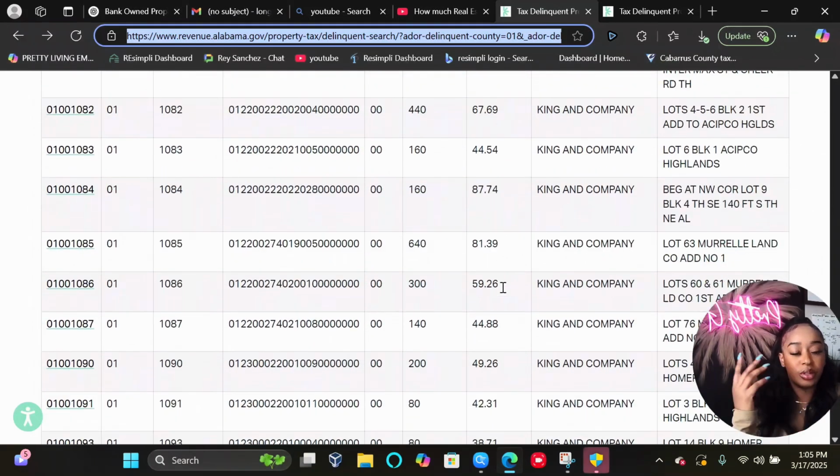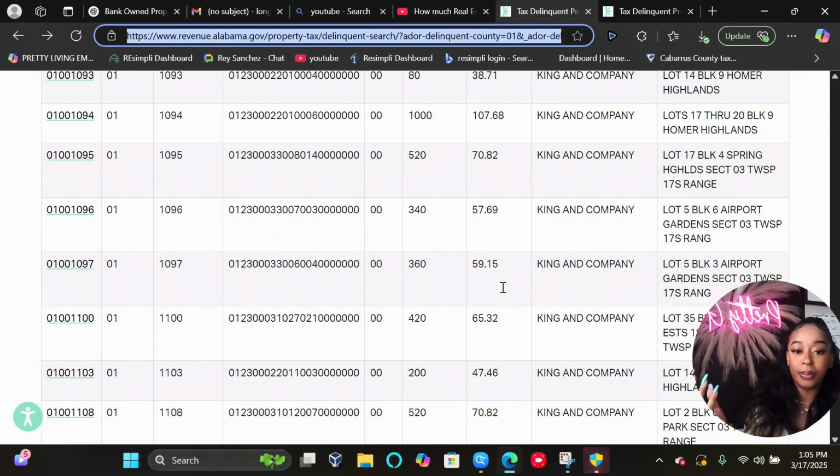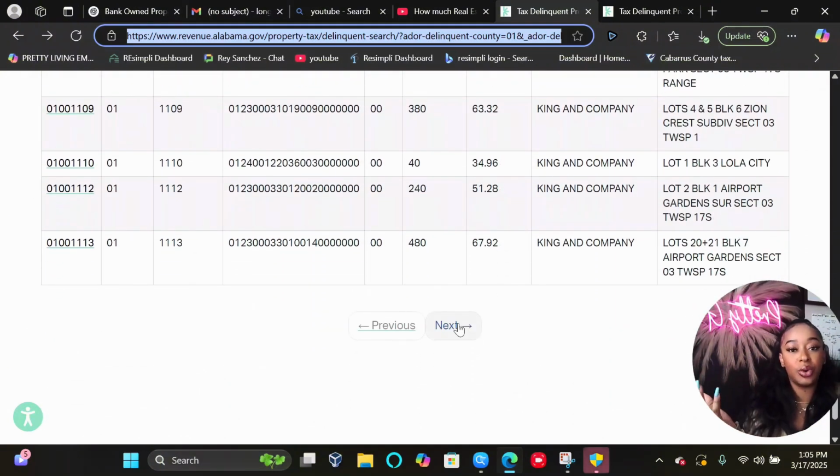Now, if you want to, you can find properties that are more than that, but that's your preference.